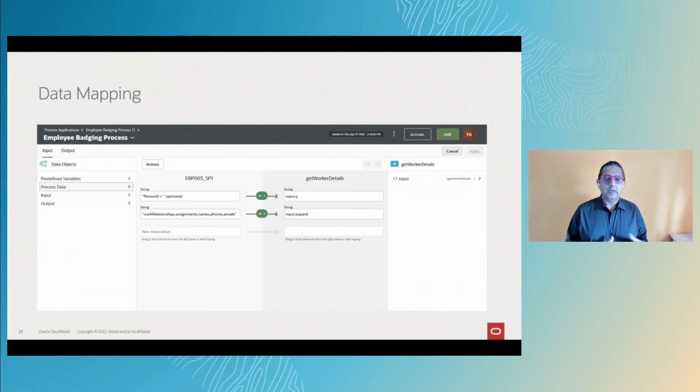Here's a visual data mapper. As the data is captured, either via forms or connections to external systems, the resulting business data can be made available to all the subsequent tasks in the process. And this can be done by a simple or a complex data transformation mapping, as shown.